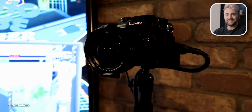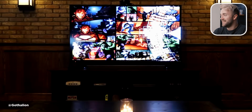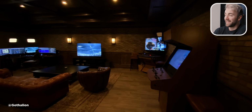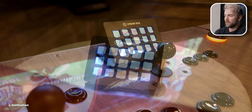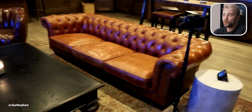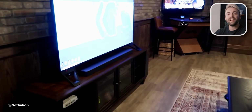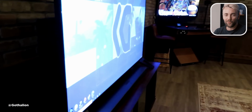But that is nuts. The guy also has cameras all over the place, and everything's linked together, so he can stream from the couch if he wants to play console. He can stream from either of the 2 arcade setups over here. Stream Decks are also all over the place, all with the vibe of the underground speakeasy. Super cool aesthetic. Looks like a great vibe. This is exactly what I'm looking for. The kind of place that I would go even if I wasn't gaming.